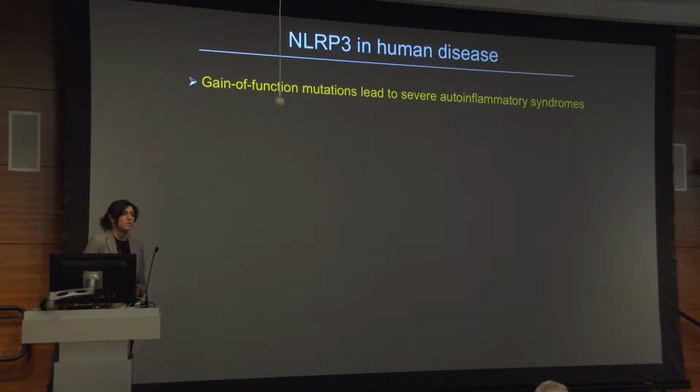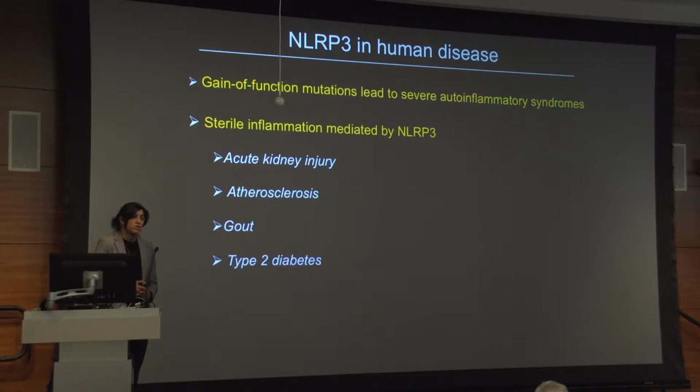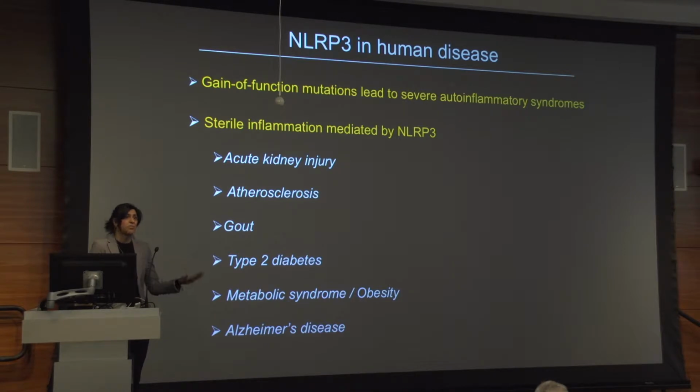It is required for detecting pathogens, but on the other hand, gain-of-function mutations in NLRP3 are also associated with severe human autoimmune diseases. And beyond that, NLRP3 is also involved in the inflammatory response to dying cells in the absence of any infection. This is essentially what we call sterile inflammation, where there is no detectable pathogen within the system. And it's been implicated in sterile inflammation in these many different and diverse types of autoimmune and autoinflammatory diseases. And so while there's little doubt about the role of NLRP3 in human disease, we still don't quite understand the mechanisms of its activation.